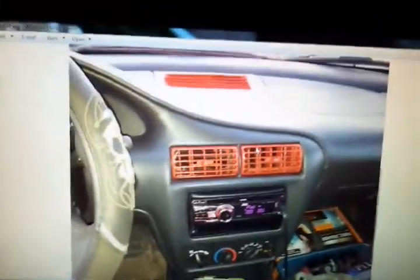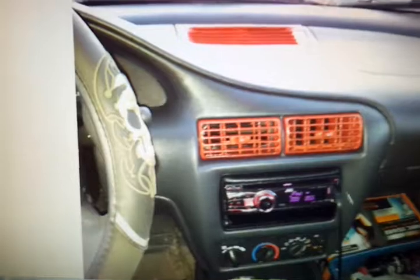My good old JVC head unit that's in my car now. Really good head unit. It's got the little microphone there, USB, auxiliary, 4 different RCAs in the back and stuff. Really good head unit overall.